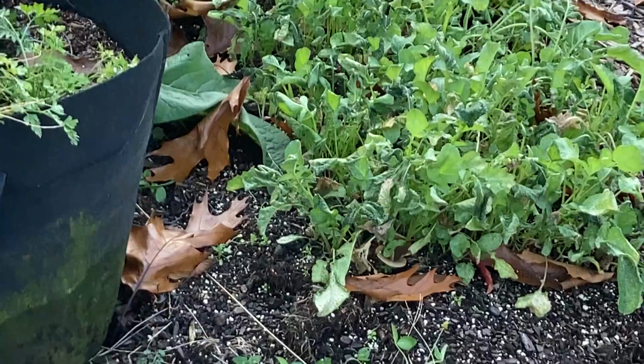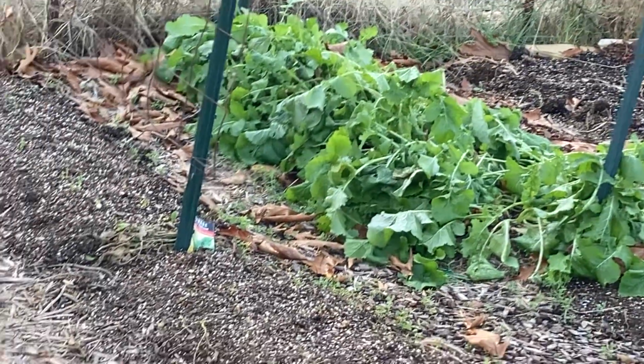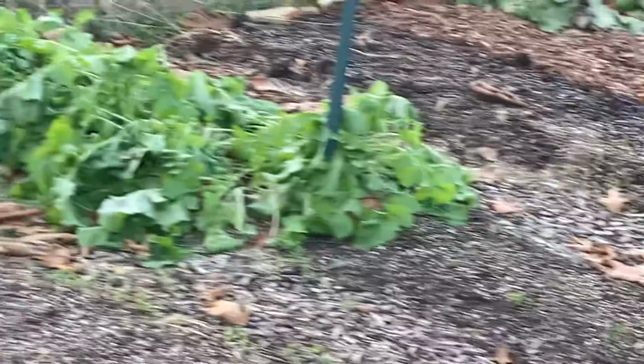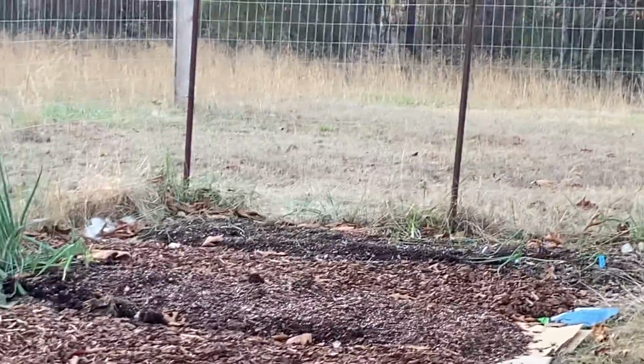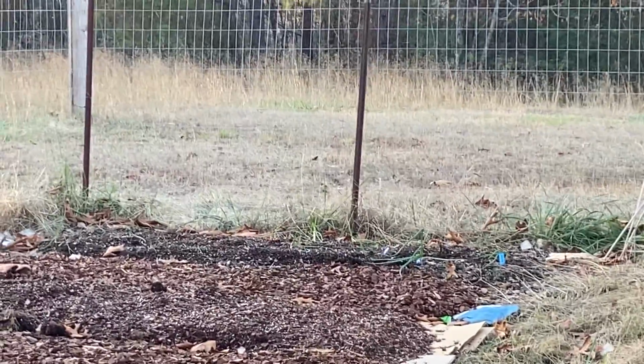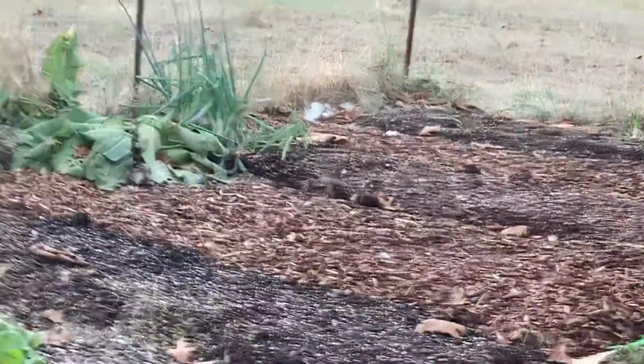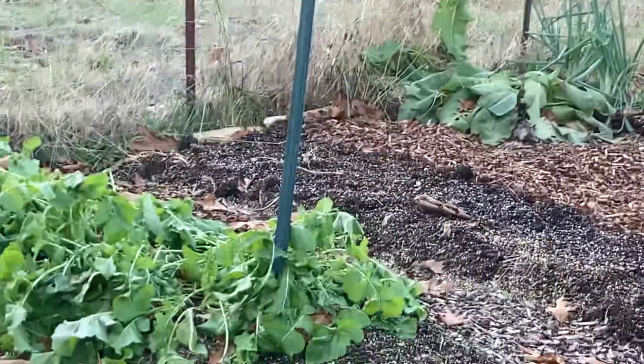I don't have anything growing in the leaf planters right now. I have nothing growing in these beds right here. And the radishes are looking a little worse for wear. They did freeze. And the turnips are kind of limp, but they're still green and growing. I've got some shallots over there that are really perking up and enjoying the colder weather. Of course, my Egyptian walking onions and my comfrey are happy too.